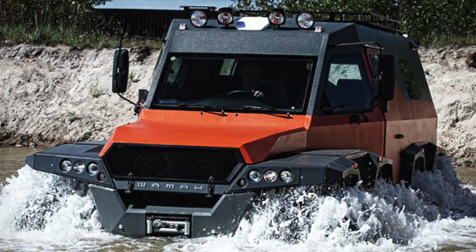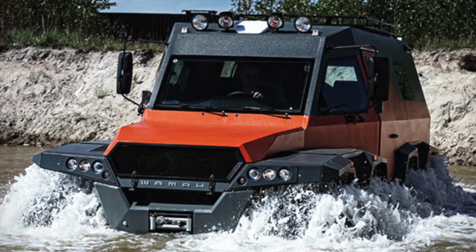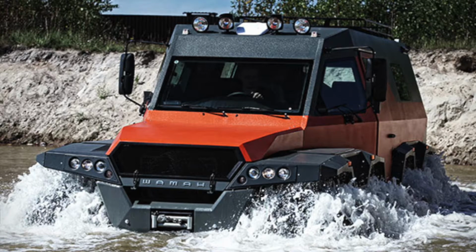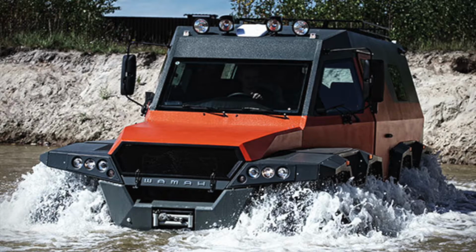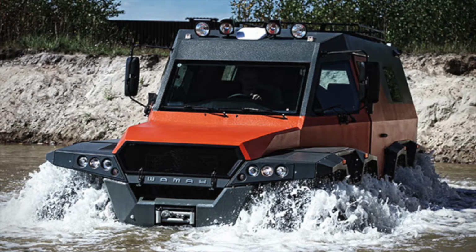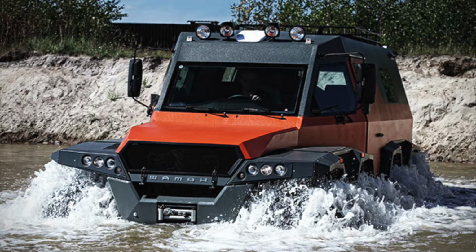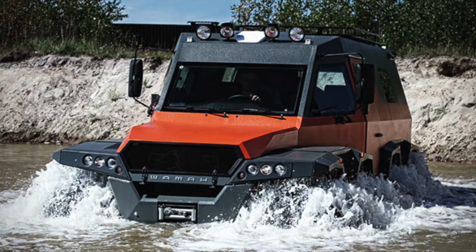If Hobbs drove one of these, it would be so awesome. Bad guys would be wondering, what the hell is that thing? And then BAM! Their car's crushed. But there's only one thing that would be better than this. And it might sound a little bizarre, but it would be totally worth it to see.